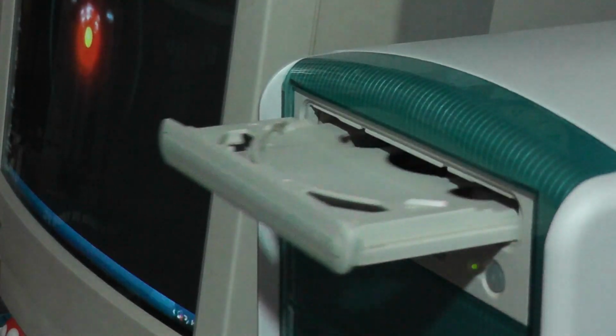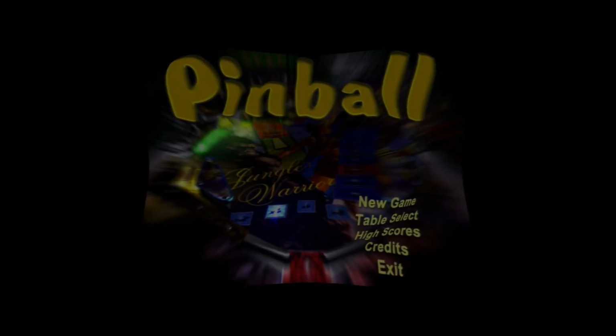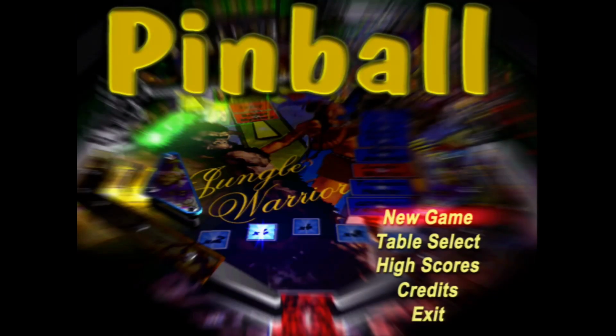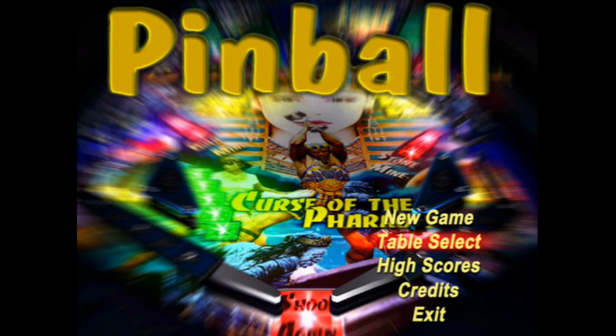We've had dealings with eGames in the past, so I'm not holding out much hope. Start the game and... okay guys, we get it, it's 3D. Rayman was doing this stuff 4 years ago, you're not impressing anybody. This extremely counterintuitive menu gives a choice of 3 different tables: Jungle Warrior, Curse of the Pharaoh, and Viking's Life. The excitement is palpable, let me tell you.